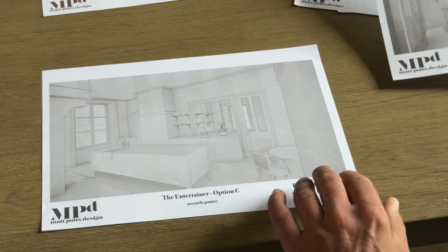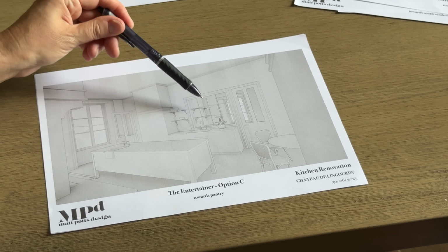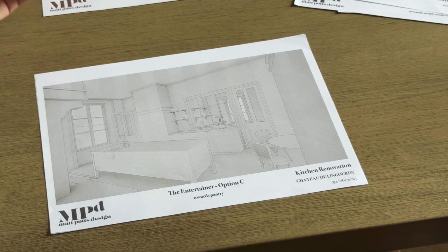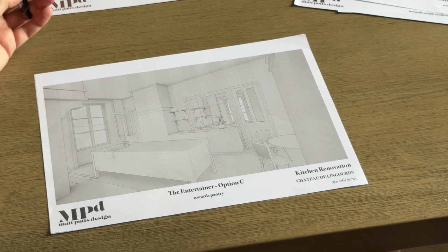There you can see the window better. Yeah, so that's the window. And I think we're still trying to figure out what these shelves in the pantry. We just have a few more details to work out. But I like the idea of how open that is. And I really like this. I think it's going to be just super cool.